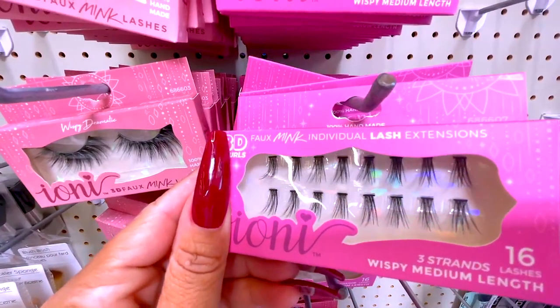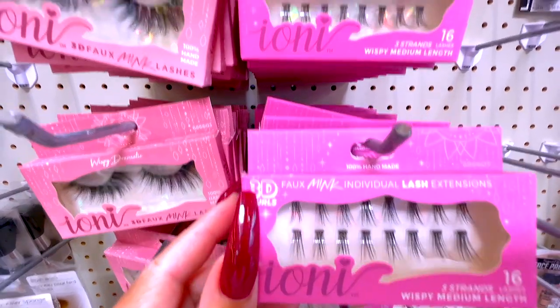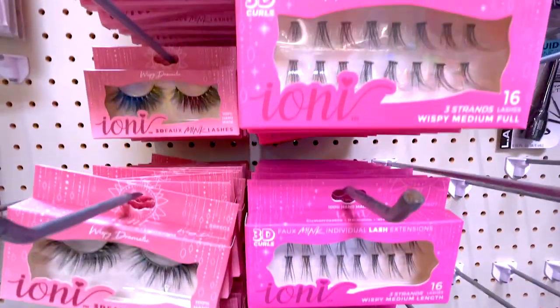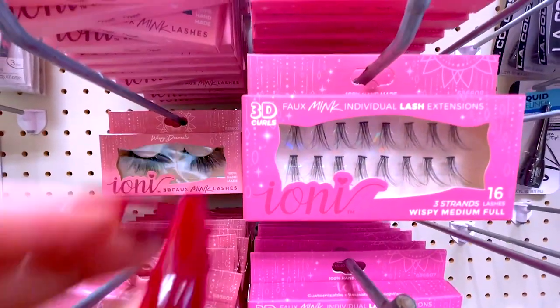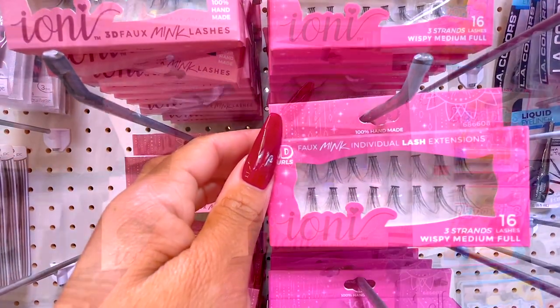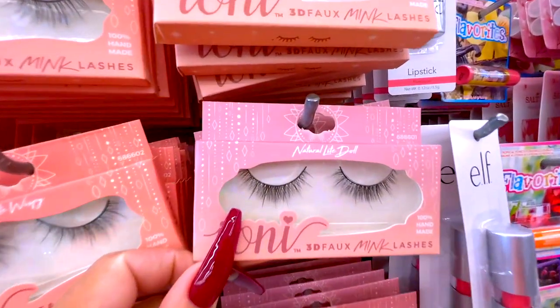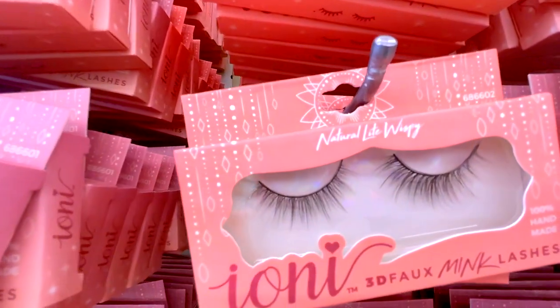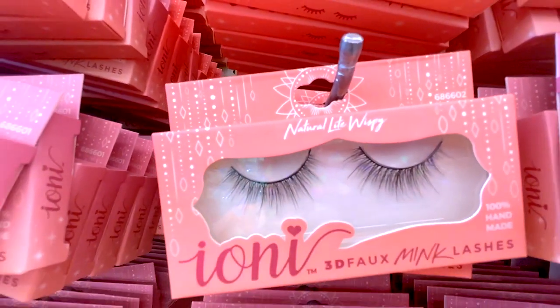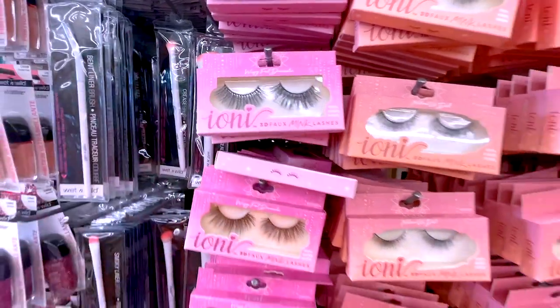And these were new, honey. Y'all know I love the individual lashes. So when I seen these ones by the Joni brand, I was like, girl, get you a few pairs. And I did. There were two different ones. As you can see, they're by the numbers. But these ones here are definitely a hit at the Dollar Tree. I have loads of these strip lashes, so I don't purchase any more. I believe that they just changed the packaging, but the lashes are all the same.